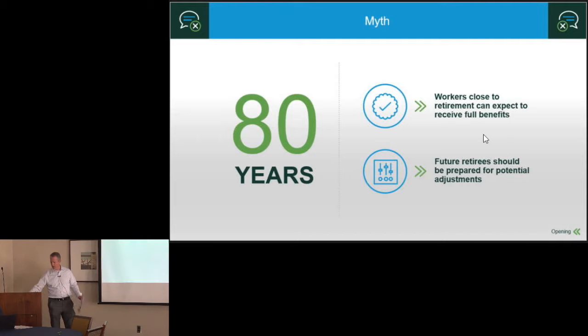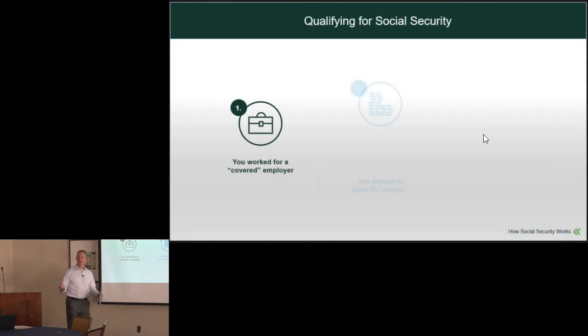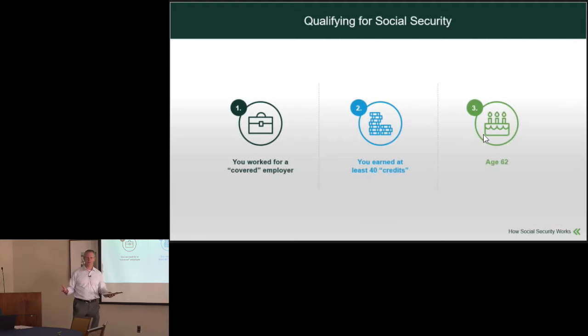Okay, so how Social Security works. How do you qualify to get Social Security? Nobody really thinks about that too much. First, you must have worked for a covered employer. That means you paid taxes into the system. Second, you must have earned at least 40 Social Security credits. I never even heard of Social Security credits until I did this seminar. Does everybody here know what Social Security credits are? We'll get to that in a minute. And thirdly, you must be age 62 or over to collect your own benefits.